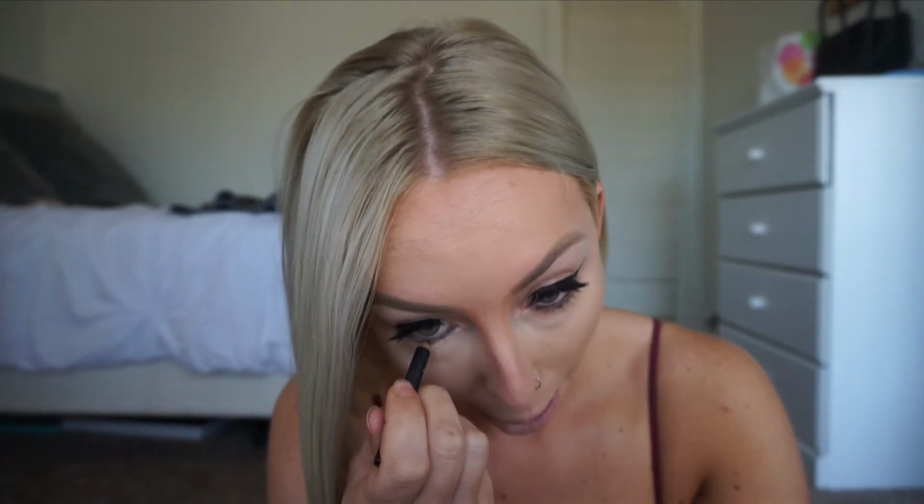Okay, to finish off the eyes, I'm gonna go in with my MAC Smolder eye kohl crayon. I don't know, that's what they call it. It looks like this. I've had this for years. I'm just gonna smoke out my lower lash. I'm gonna put this right on the waterline. And then I'm also gonna tightline my eyes a little bit. I'm not the best at this. Once again, this is super optional, but I feel like it just helps bring your eyes all together.